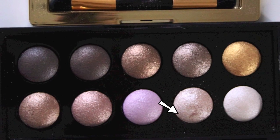I like this one up here to highlight the inner tear duct. It just gives you this pop. I really like it. It's easy to blend and they just are so pigmented without even adding water to them. And these are only $10.